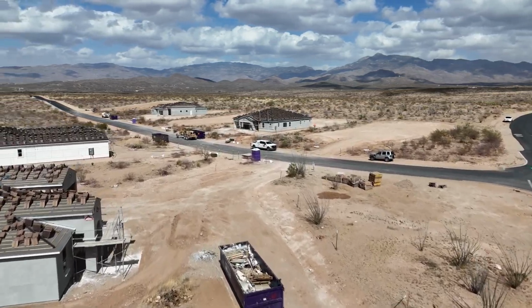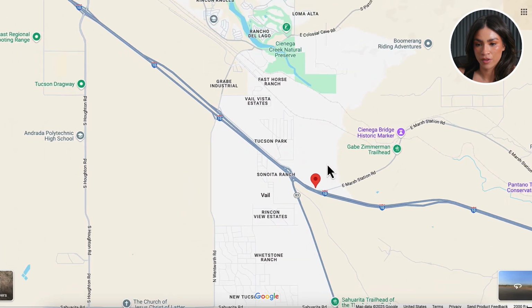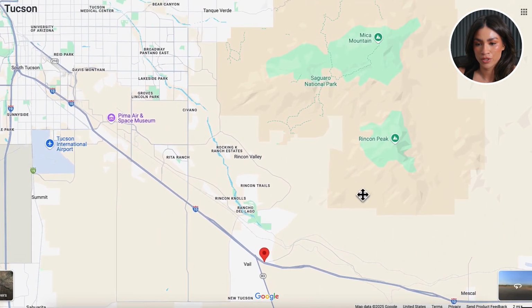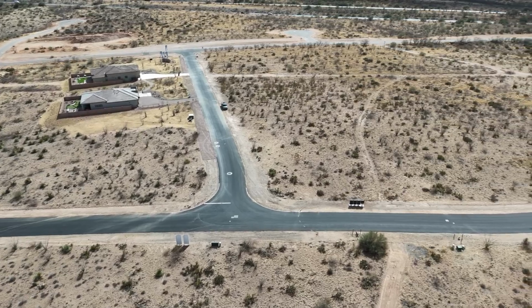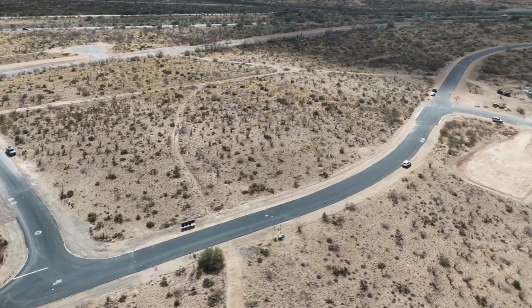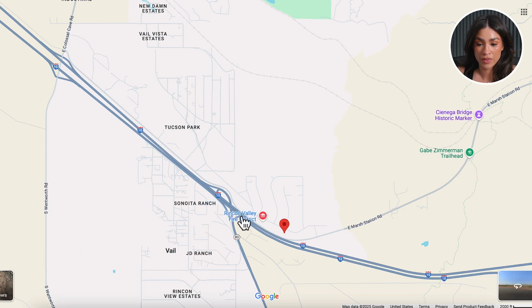You saw in the video, there's beautiful mountain views. So you're really getting a bird's eye view and seeing, you're looking at these mountains right here, which are the Rincon Mountains. Now, zooming in, you have a lot of trailheads, a lot of options for biking, hiking, cycling, all of that. And it's only 25 minutes to get to downtown Tucson, which is nice. It's a little bit more convenient than some of the other communities because you are close to the freeway.